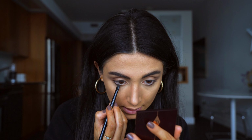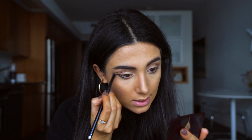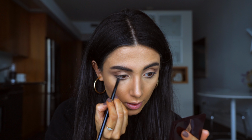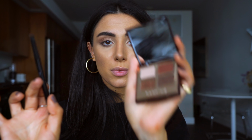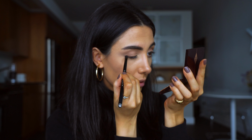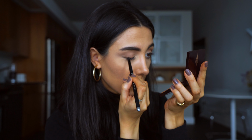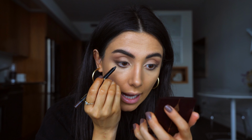Then using this smudge brush, I am just gonna go over exactly what I did to blend it out a bit because I don't want it to be as dark as it is. And this way it looks more intentional. I'm going to use the same smudge brush and use this darker color and just apply it to the ends a little bit like a wing, but I just think it's going to make the look come together a little bit more. Next, I'm going to line my upper lash line with this amazing Pat McGrath eyeliner that's a very dark brown, which I absolutely love.